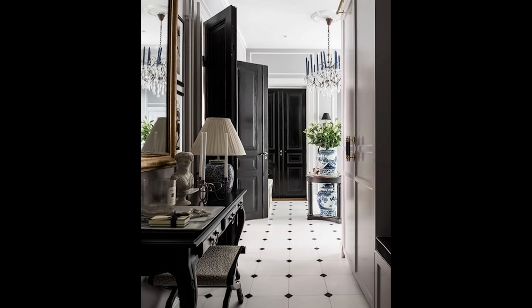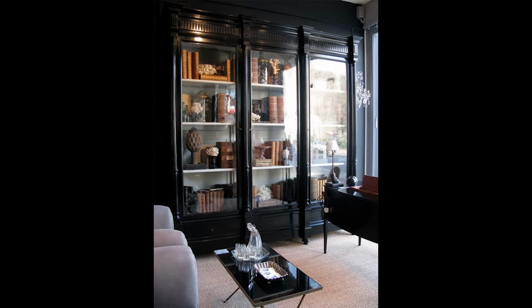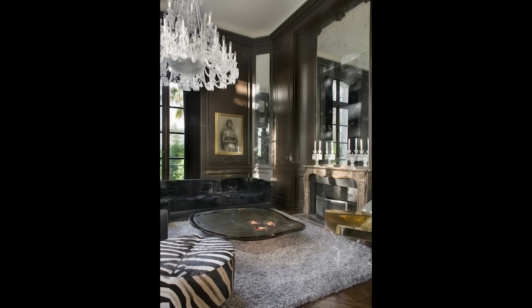I really love things like toile wallpaper. I love scenic wallpaper. I love ornate millwork in the home, trim work and so much of that stuff that everyone's been tearing out of the houses. I think that a lot of us are going to start saying, no, we want it back in. We want it back in. Don't rip it out. Let's put some more in.